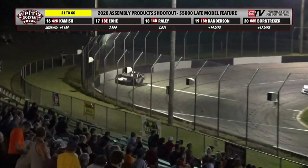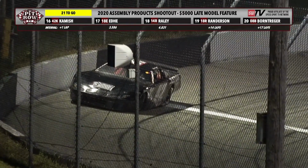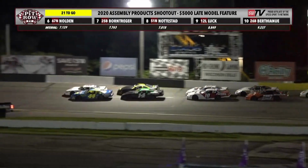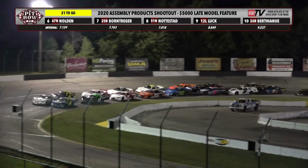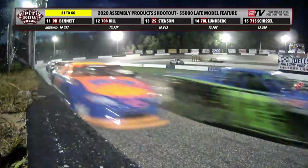We've got one stopped all the way up by the wall. That is Ryan Kamish in the 42. You can see the restart zone there on turn number 4, the 2 white lines mark it. Litchfield is the one that has to set the pace here. Bernhagen trying to hang with him as they get ready to roll. We're back to green.